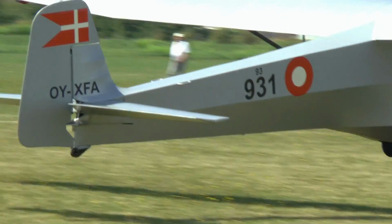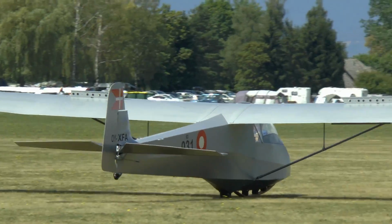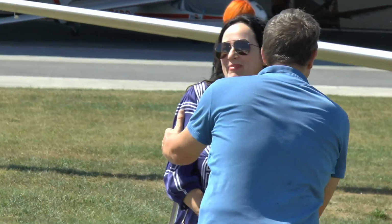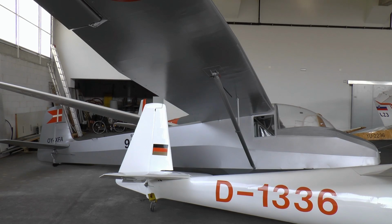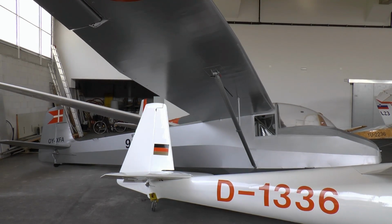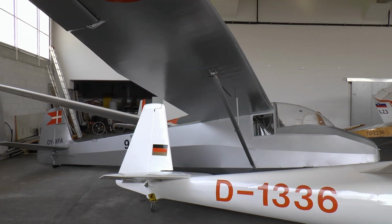There were two of them built, and they both went to the Danish military, which at that time had some cadets and clubs related to the Danish Air Force. And that's the reason why it has the color markings of the Danish Air Force.